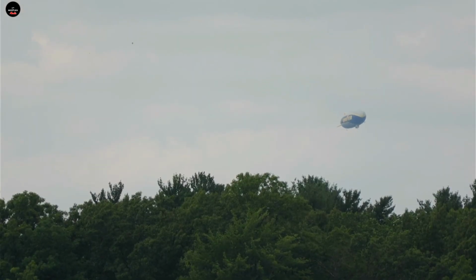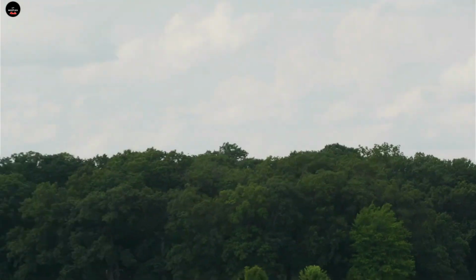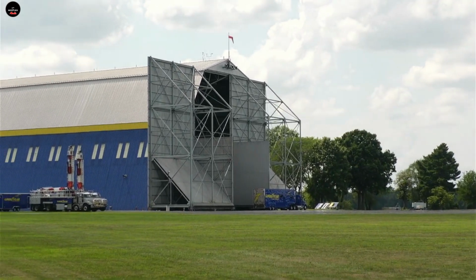Wingfoot One over Mogadore now, continuing its loop, probably about 10 minutes away from its final approach here at Wingfoot Lake. And looking off to my left, I can see that they're closing the doors to the hangar, which means that more than likely the ship will be sitting outside overnight.